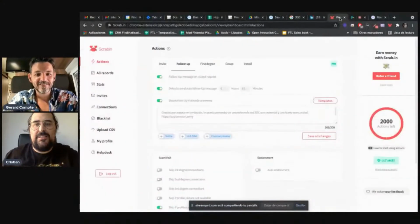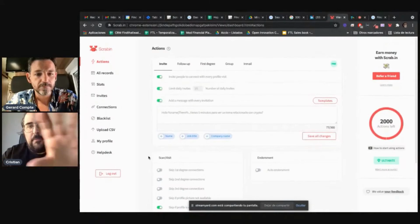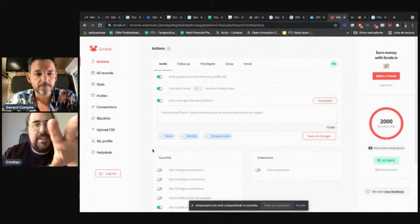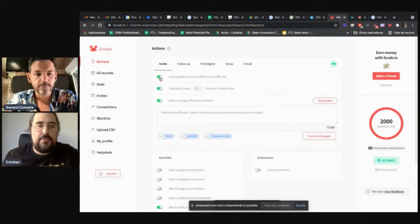Yes. So let me share again, and I'll show you our updates on Scrubbing. So let's go directly to the dashboard. Here on the dashboard, basically what you can see is that we changed the UI completely. Before, it was in different boxes. Every box had invites, follow-up, or first degree. Right now we have different tabs here, easy to access, and you can enable or disable actions. You can limit them. You can add a message. This is the same, but easier to access. I think it's a better UI and better UX for Scrubbing.